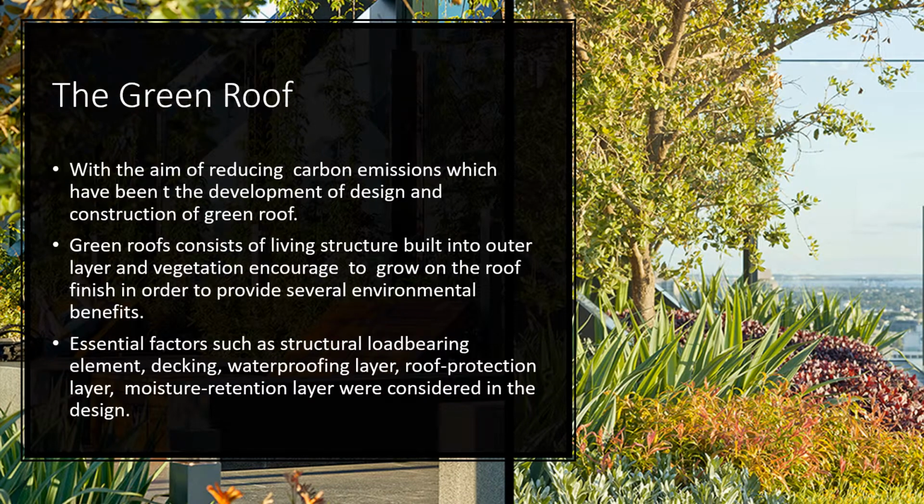With the aim of reducing carbon emission, there has been development of the design and construction of the green roof. This type of roof consists of a living structure built into the outer layer, and vegetation is encouraged to grow on the roof finishing in order to provide several environmental benefits.